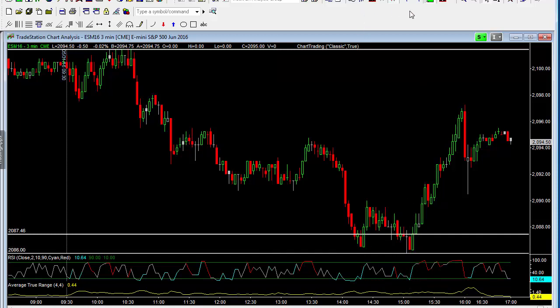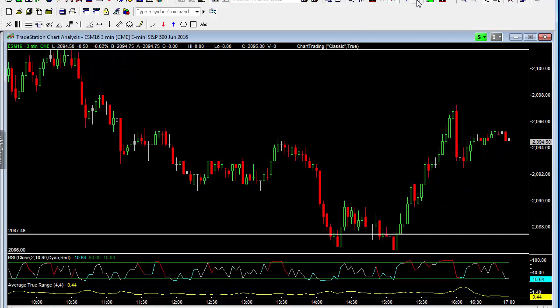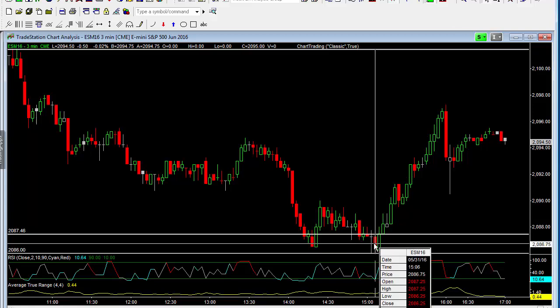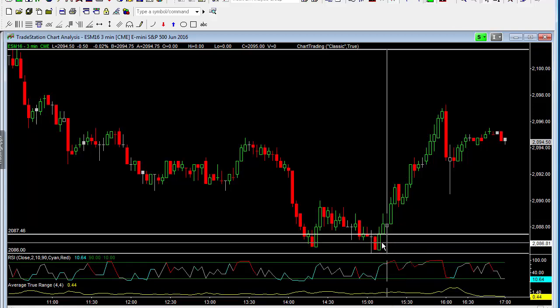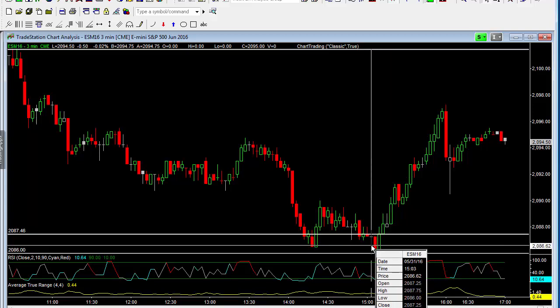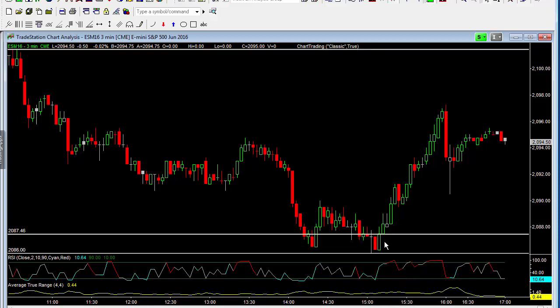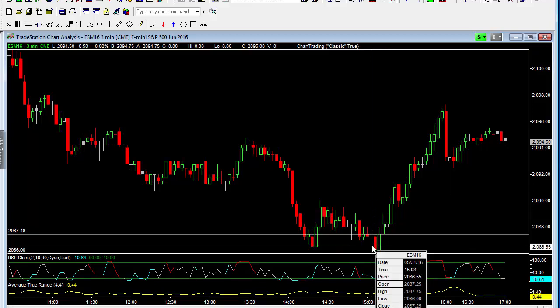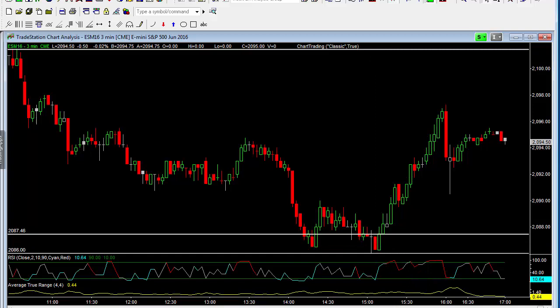That gave me an inside vertical bar, and you're going to learn more about this in the next free video, I think. My buy was at 87.5 as it took out the high of this inside vertical bar. My buy stop was at 87.5 with the sell stop right below the low of the day, 85.75. I was risking only 0.75. That's what my risk was.